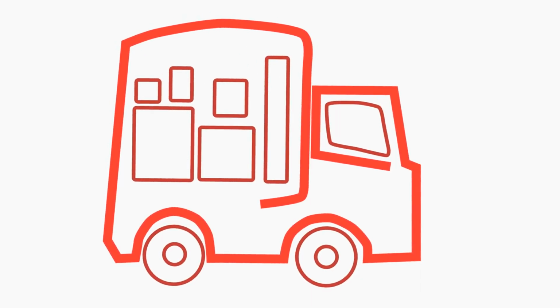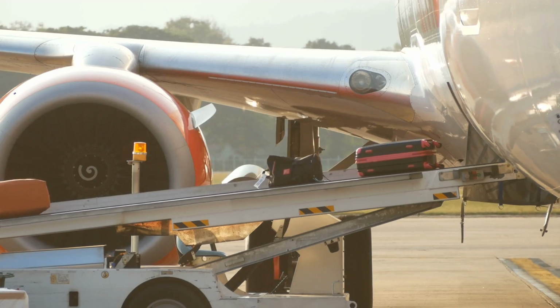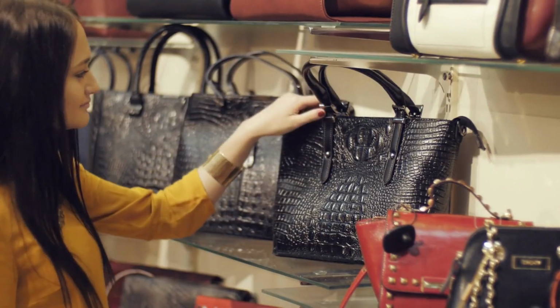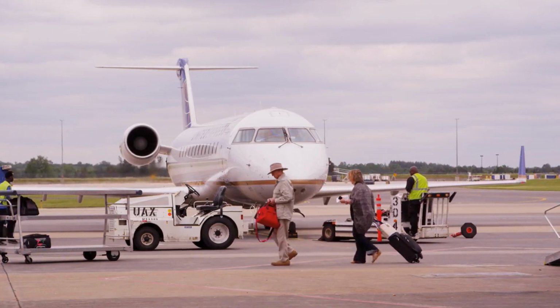Chapter 9. The Carry-On King. One bag to rule them all. Mastering the art of the carry-on can save you time, money, and hassle. Start by choosing the right bag. Look for one that is lightweight, durable, and meets airline size requirements.